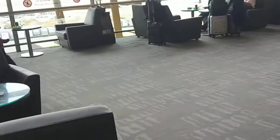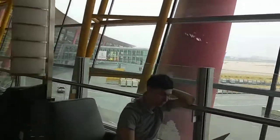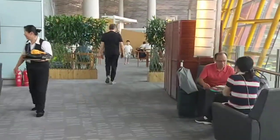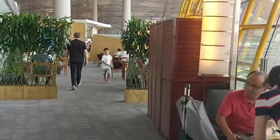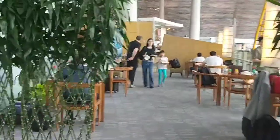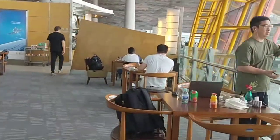These are the same cut fruits. Now let's go to the main dining area. I was saying that the Beijing Capital International Airport is based on a dragon, and they are building the second international airport in Beijing, with the feature of the phoenix.